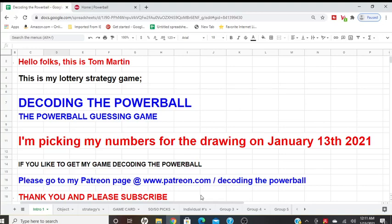This is my lottery strategy game, Decoding the Powerball guessing game. I'm picking my numbers for the drawing on January 13th, 2021.